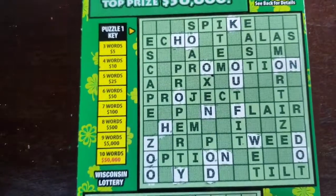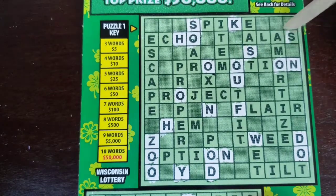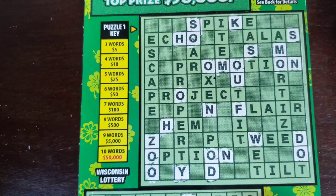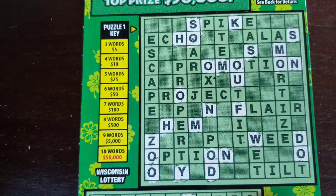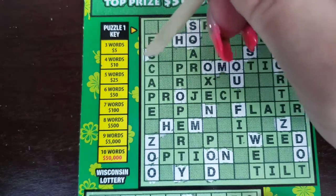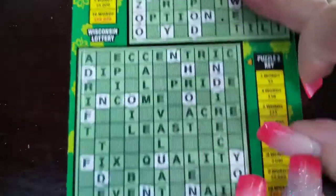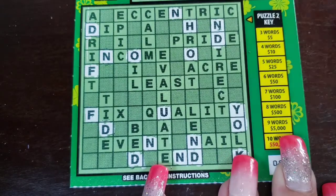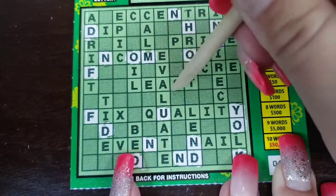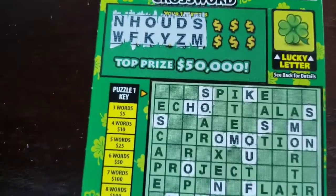We have S and M. S and M. Soar. East. Alas. Promotion. Hem. Oh, I definitely missed this Z right here. We have escape. All right, S's and M's in the bottom. Income. Least. All right, next two.